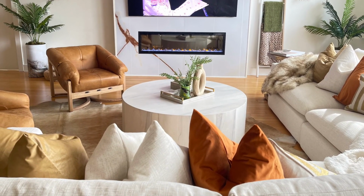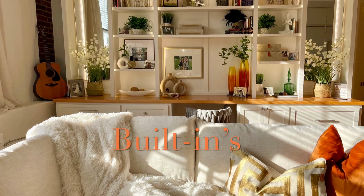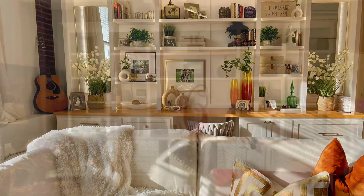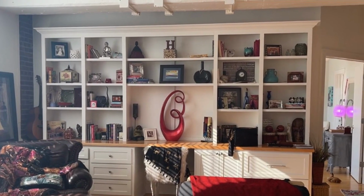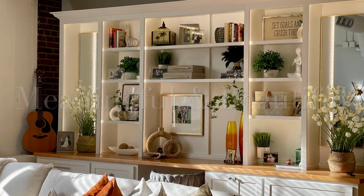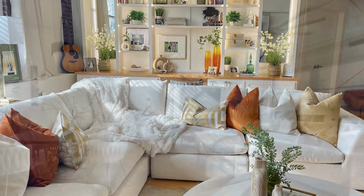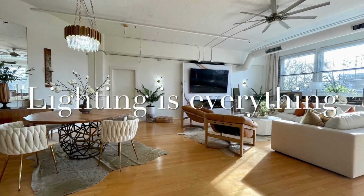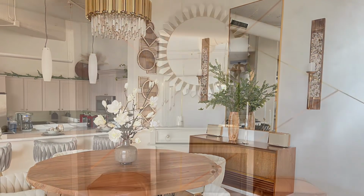These reactions are so valuable to me, and when people love what we've done, I get so excited about it. So next, the built-ins. What we had to do here was a lot of editing. We had to take out a lot of what was there and repurpose and just make this meaningful and beautiful. So now this is a vessel for all of the things that they love. I have to thank Styles Electric because lighting is everything, and they lit it up. Thank you very much, Brandon and your team.